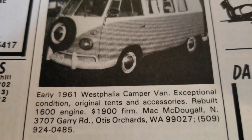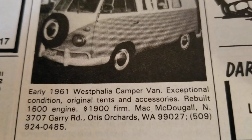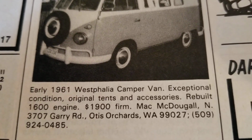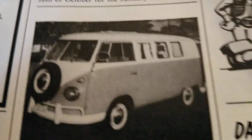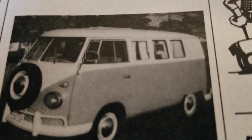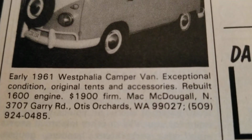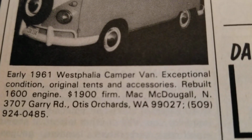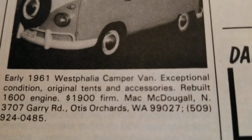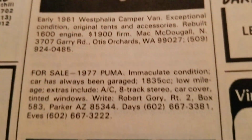Split window bus. Where's the zeros? 61 Westphalia camper van. Wow. That is a subhatch Westie, guys. Subhatch bus. And look at the price. Rebuilt 1600. It's in Washington. He wanted $1,900. Please don't call them. This is not recent. This is very old.